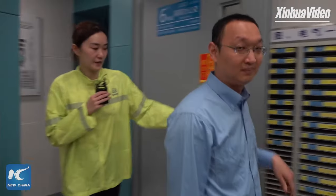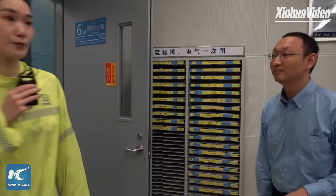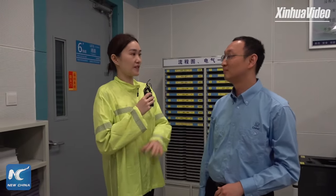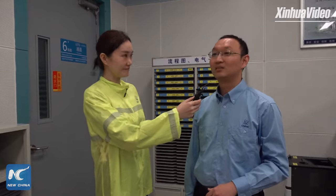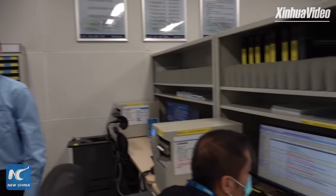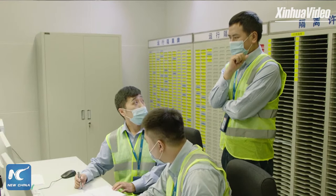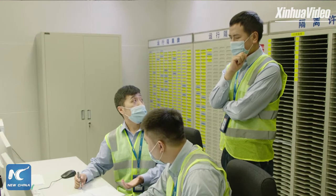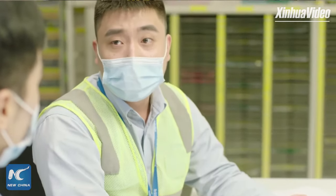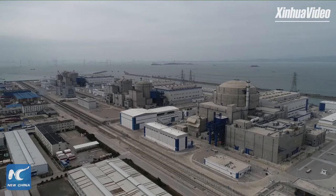Okay, so now we're arriving at the operation blocking room. So, Mr. Li, can you introduce us to what this place is about? Of course. This is the operation blocking office. It's where we handle the on-site work permit. The purpose is to make every nuclear power worker safe and ensure nuclear safety.